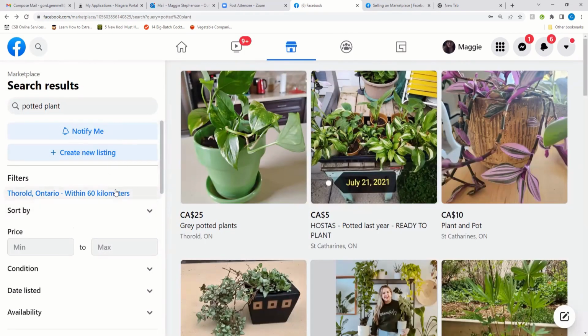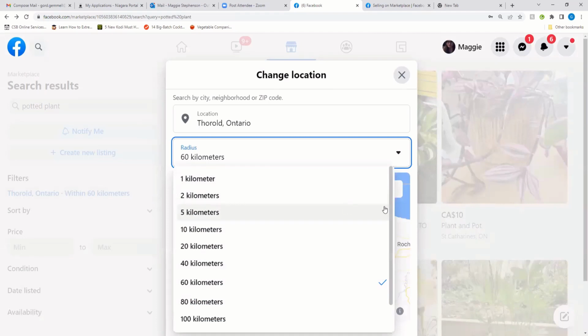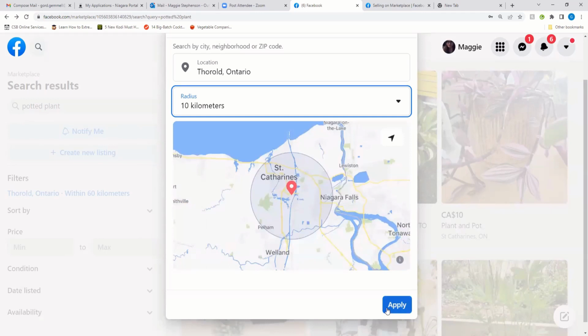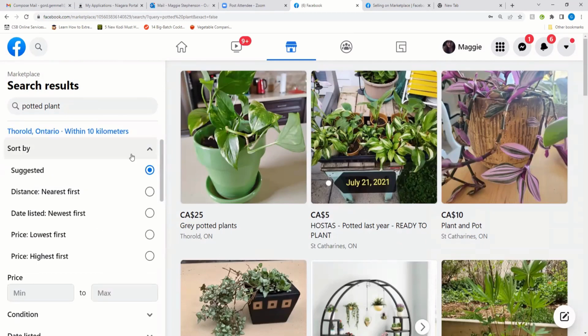So you can control the filters of the searched items that you looked up. So this is within 60 kilometers. If you wanted something a little closer to home, you could change it to, for example, 10 kilometers. And then all you have to do is press apply. There are different options that you could sort by. So you could sort it by distance, so nearest first, or by the date and the price, whether you want the highest priced item or the lowest priced item.